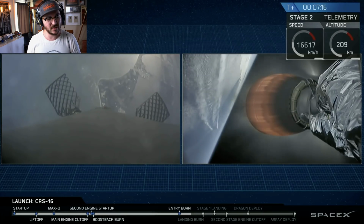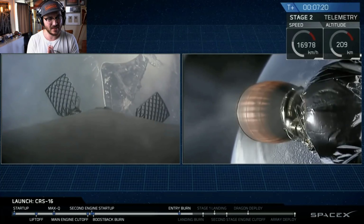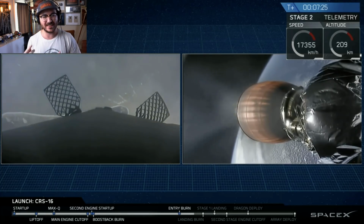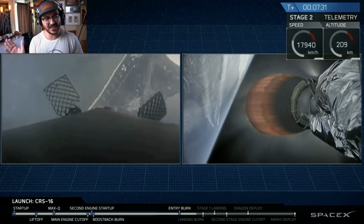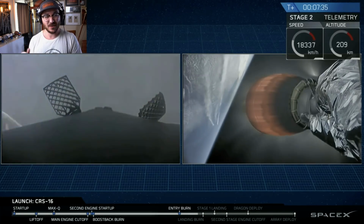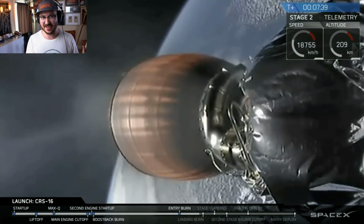So, okay, now notice it's beginning to oscillate a little bit, and see that it's starting to roll on its z-axis. And now that one grid fin looks like it's kind of going all wonky, and it looks like it's continually going more and more wonky. Wow. And so now once one's stuck, you can't really counter it.